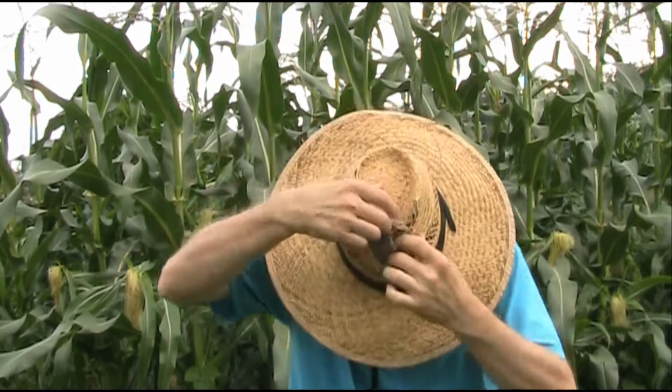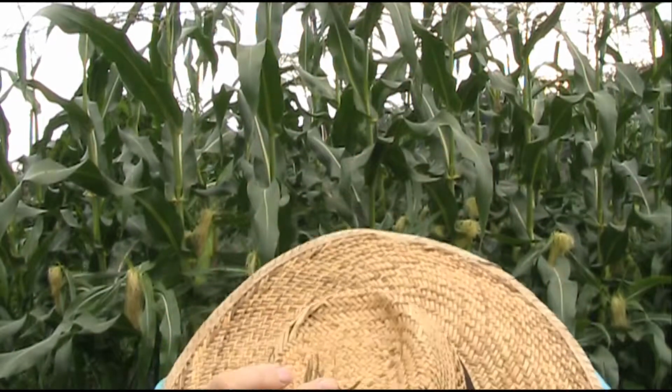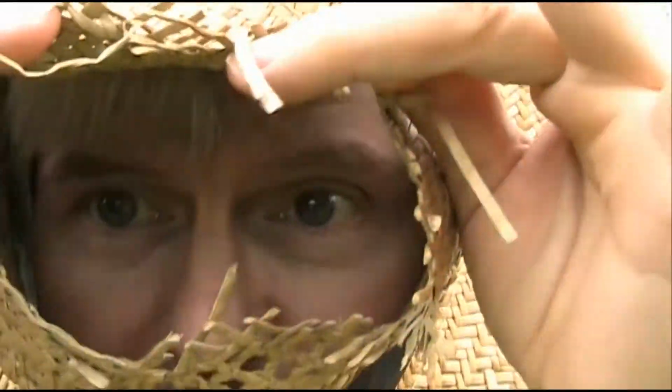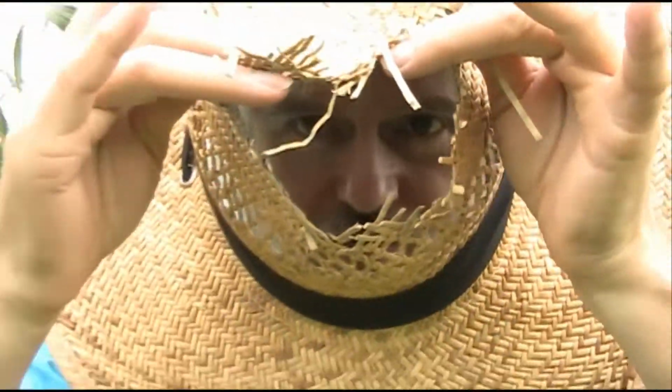And wow, this hat has certainly seen its better days. I think you can see that right there. People, the sunshine, if we had any sunshine out here, would just be lobotomizing my forehead. So yeah, we're gonna have to do something about that. If only I had another hat.